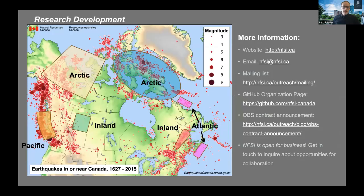And finally, these are some of the targets that we proposed in our funding proposal, and they're obviously related to the waters around Canada, but this is going to be available for any international collaboration, of course. And we're very interested in what's going on in the Arctic. You see all of these earthquakes in northern Canada, as well as plate boundaries to the west, and some passive margins to the east with St. Lawrence River here, lots of earthquakes. And obviously international projects as well are very welcome.